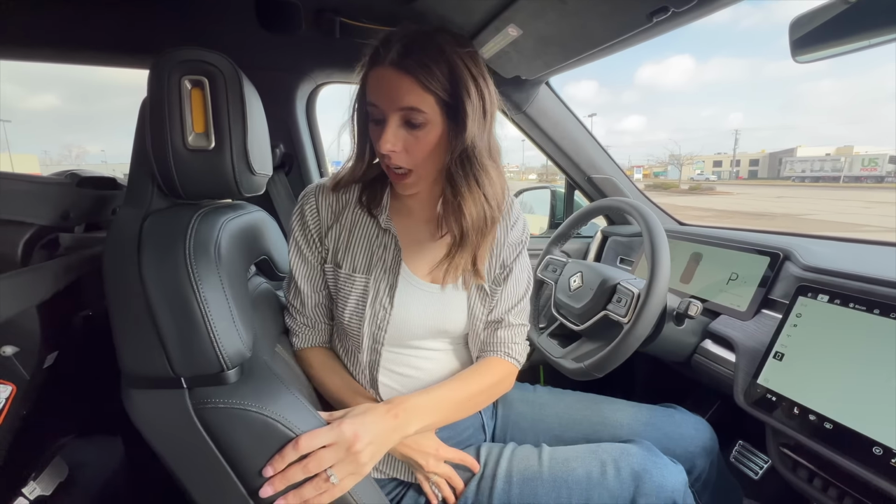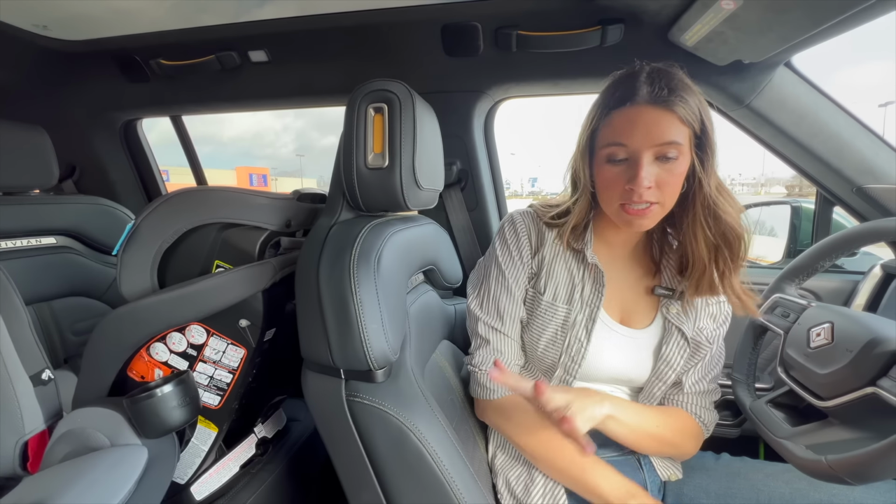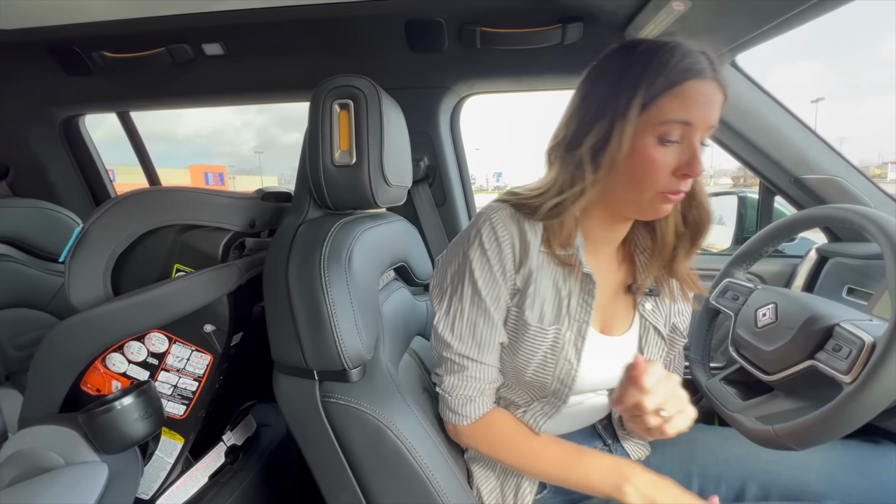I mean, even just kind of taking a look at the seats, they're very comfortable, they're firm, they contour to the body, there's some nice elements in them. I think the design of the car is beautiful.